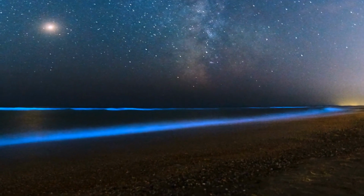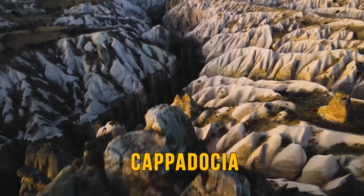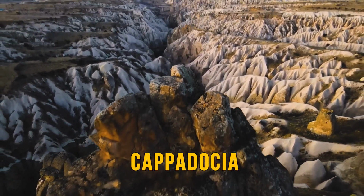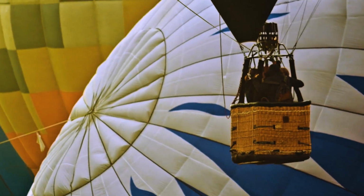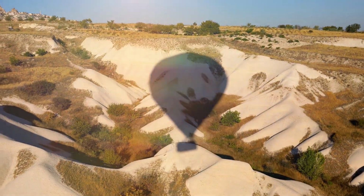If the stars don't interest you that much, you'd likely like the sky full of balloons. Cappadocia, a region in Turkey, is originally famous for incredible rock formations, but it also attracts visitors thanks to its wonderful hot air balloon experience.